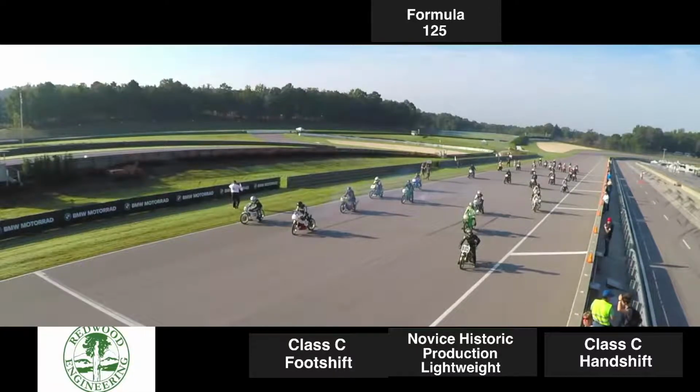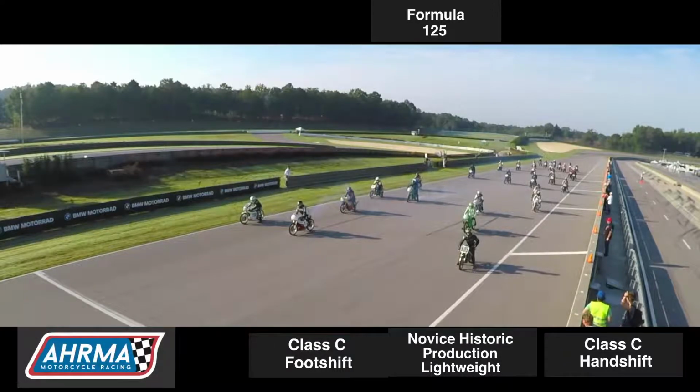Our starter Ed Bargey is looking over the field as the grid marshals say everybody's where they're supposed to be out there in the grid. The riders are pulling down their face shields, getting the bikes clicked into gear in anticipation of the green flag of the start here in just a moment.